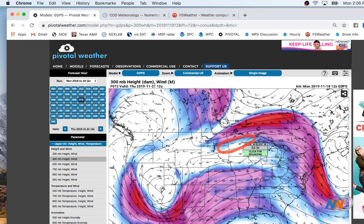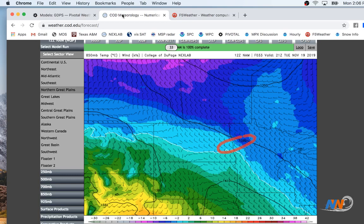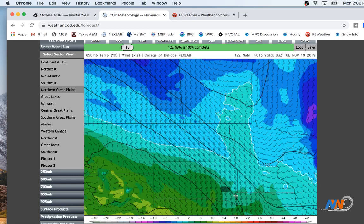So this would place central and northern Minnesota in a favorable area for certainly some precipitation, and that could easily be rain that changes over to snow. So we will look at that here as we go through the next couple of days.